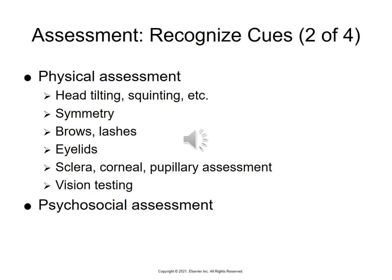For the physical assessment, we want to know if they are having to squint to try to see things. Look at the symmetry of their eyes and their pupils, and check brows and lashes, because believe it or not, you can get lice or sometimes bugs or debris of any kind, if people aren't taking care of themselves and don't have good hygiene. So you need to check the brows and the lashes.